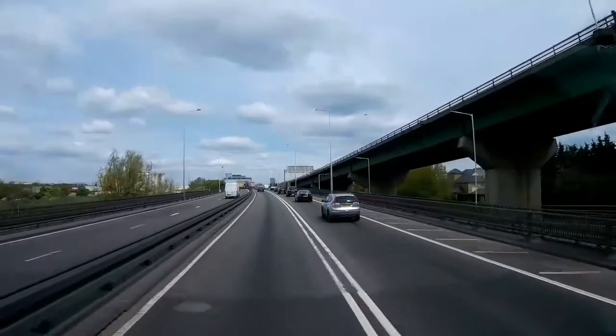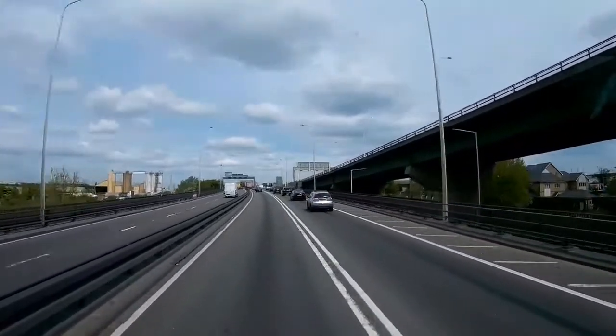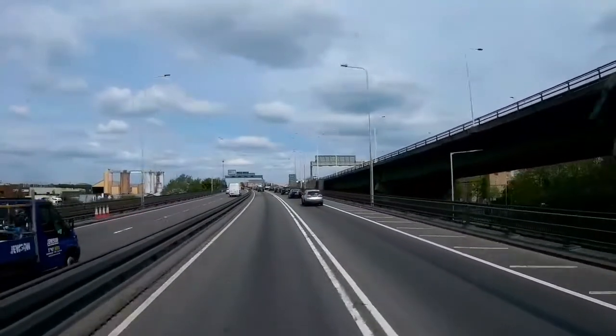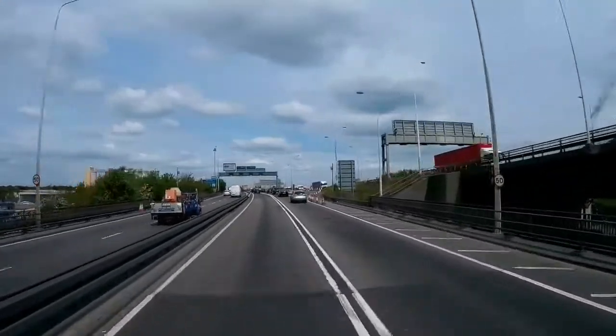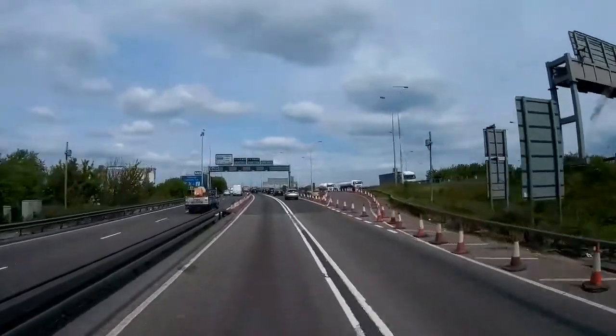But if you can hear that clanging, that's just the noise of the side posts for the trailer that are along the front of the headboard. They are secured in, but they do clang about when you go over the bumps.